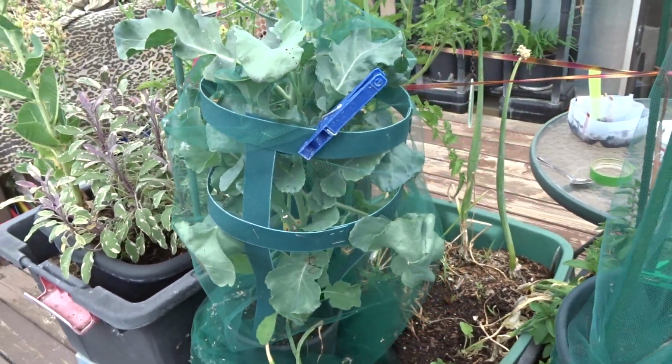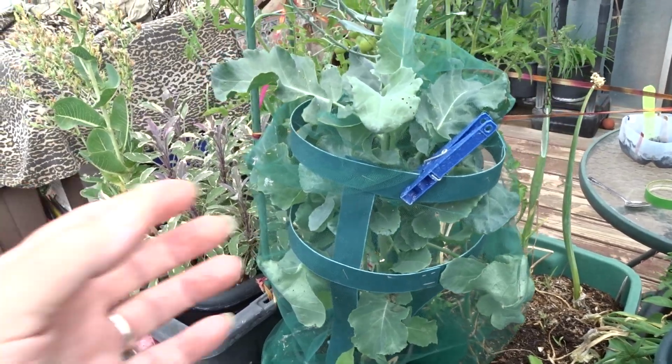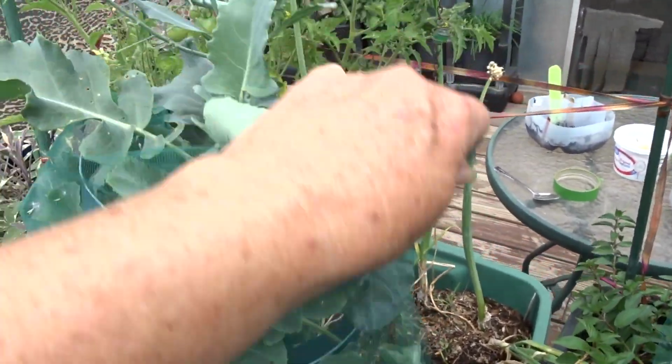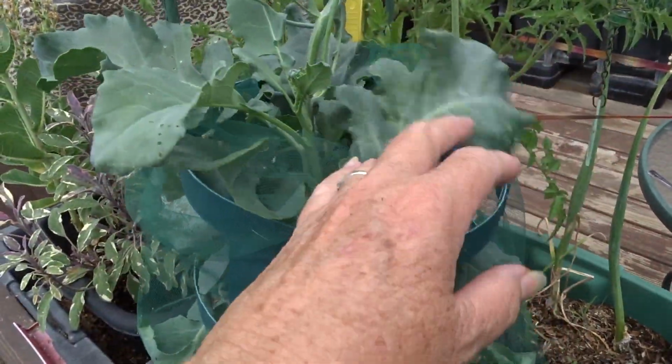So if you've got an issue with your broccoli plants, anything green, and you're not gonna collect the seeds, cover it. The plant will grow beautiful. You just won't get seeds, but you don't need the seeds. You've probably got plenty of seeds on your own.